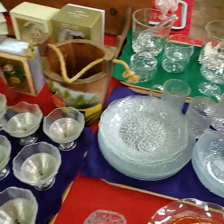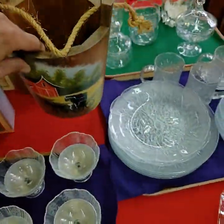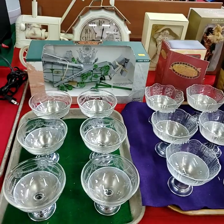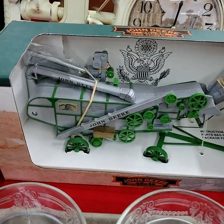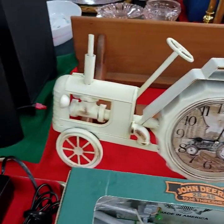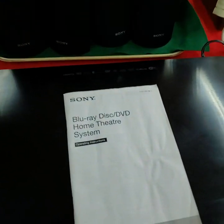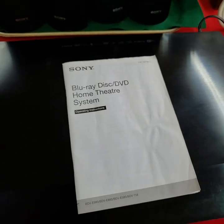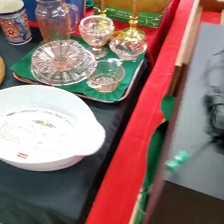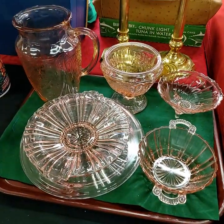Princess House. John Deere. Sony Home Theater System. All the surround sound speakers. Blu-ray, DVD, home theater. It's Wi-Fi. You can connect it into your internet. All different types of stuff there, folks. Like new. More depression glass.